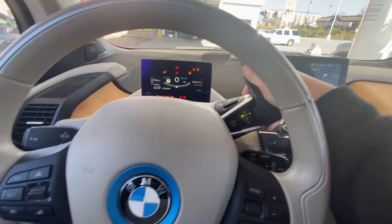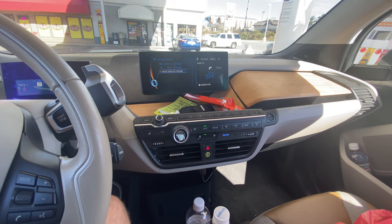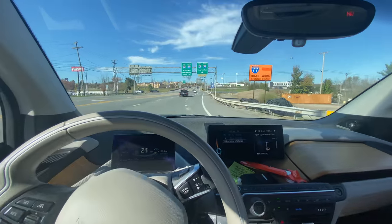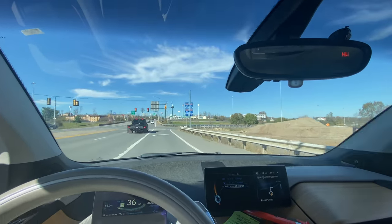All right, topped up, into drive. We need to hold state of charge, selected, and we have 92 miles predicted range. Let's get out of here. Charleston, West Virginia, here we go. We are 56 miles away.